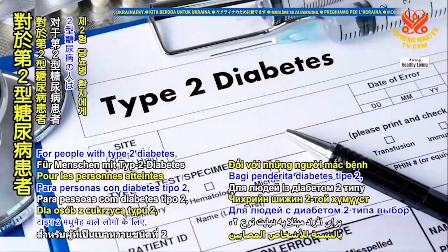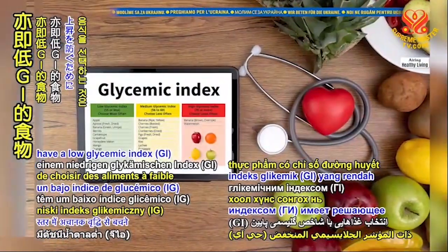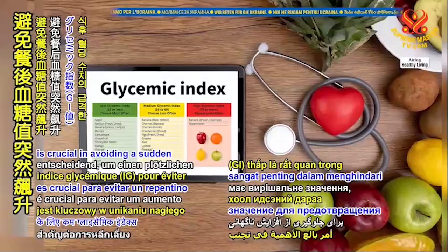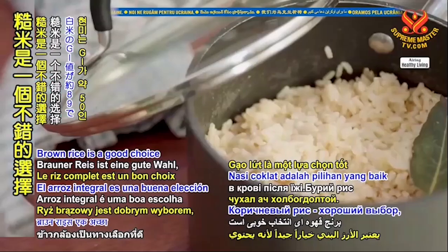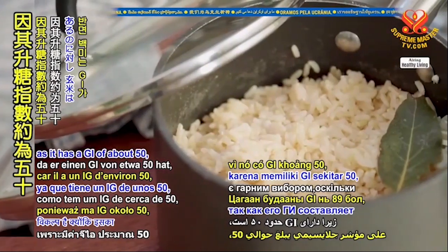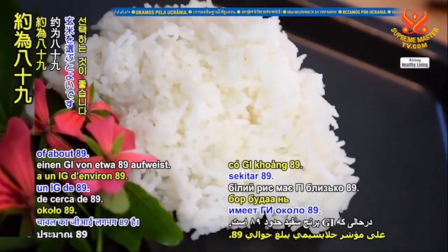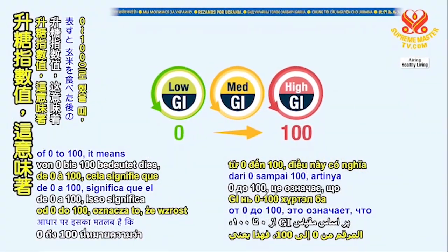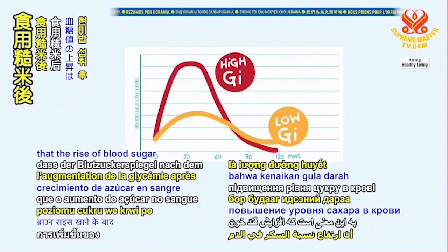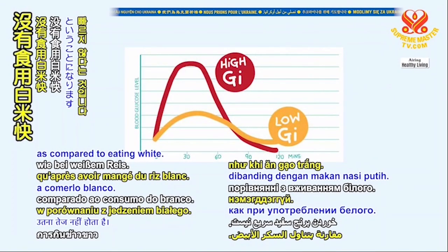For people with type 2 diabetes, choosing foods that have a low glycemic index or GI is crucial in avoiding a sudden rise in blood sugar levels after meals. Brown rice is a good choice as it has a GI of about 50, whereas white rice has a GI of about 89. Based on the GI scale of 0 to 100, it means that the rise of blood sugar after eating brown rice is not as fast as compared to eating white.